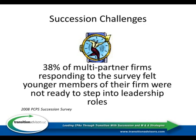One of the challenges we face as a firm that is going to be seeing partners leave is who's going to take over. Unfortunately, almost half of the firms that responded felt like the younger members of their firm were not ready to step into leadership roles, meaning we don't have anybody to take over. What's going to happen?